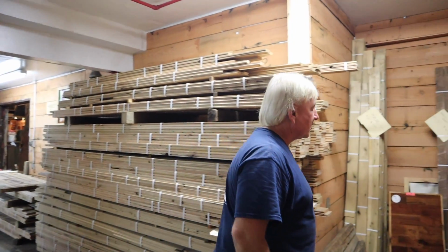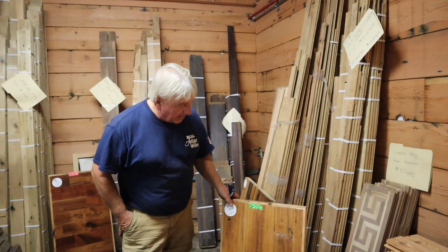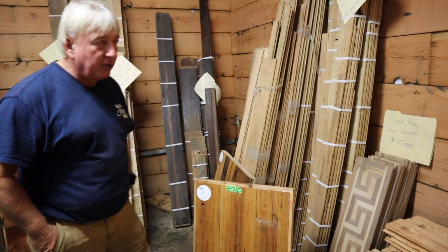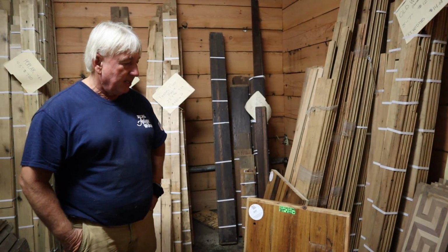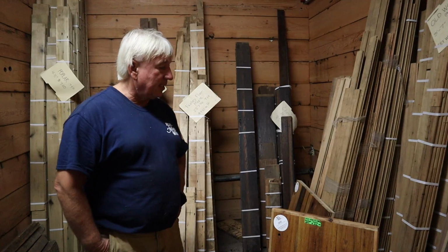But we also have chestnut. Chestnut is a wood that is extinct. For here, they're starting to grow it again. They're starting to get some new chestnut, but this is old wormy chestnut. And I just came back from Kentucky. We got a couple of 1,000 feet for a project coming up. So nice wide, 5/4 plus chestnut.